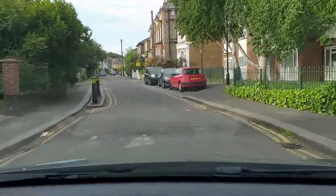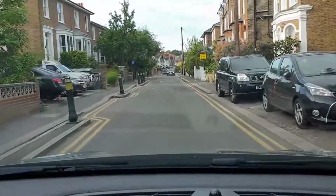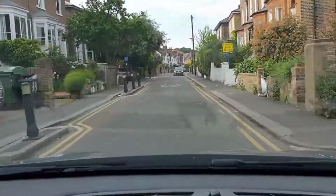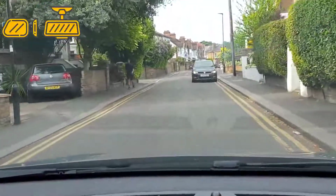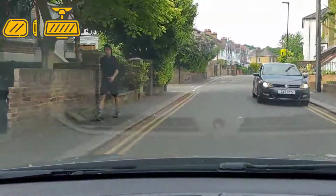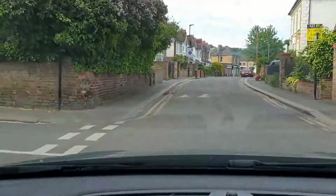So as we get towards this road, look, you can see a car coming towards us. So the car's waiting for you. Carry on driving. He probably checked his mirrors now. Check your mirrors now. Swing out. Carry on. Thank you for that car. Carry on driving. Looking far ahead.